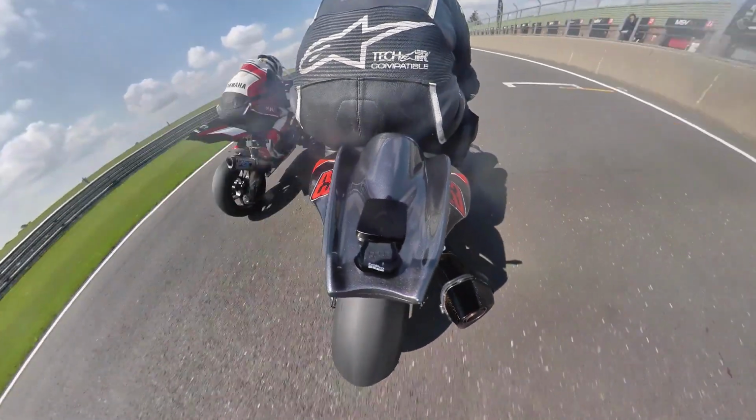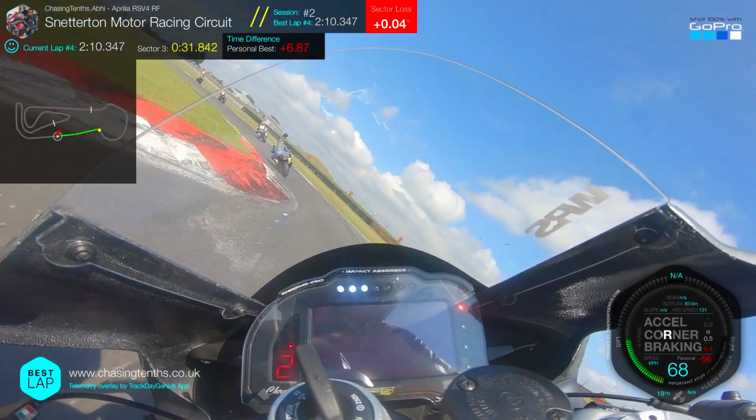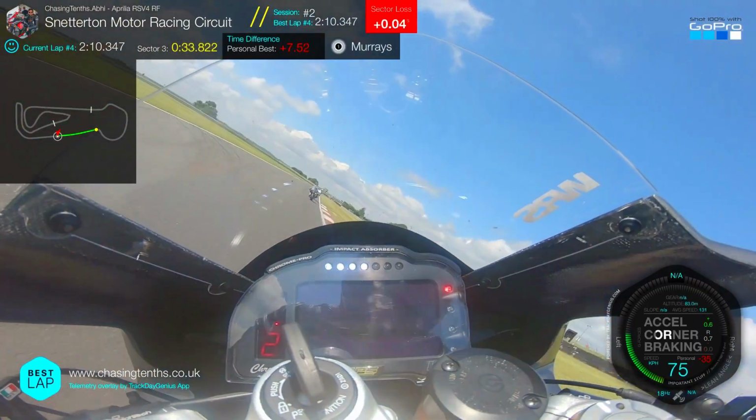Now what I did was I kept in touch with them. I kept them within 2 seconds or a second and a half from me. It's always good to follow a really good fast rider or a trainer or a coach. What I did was stayed behind them, followed their consistent lines, and where they were a little bit braver, especially in sector 3, which was my Achilles heel, I was a bit braver as well, which led to the gain of the 2 seconds.